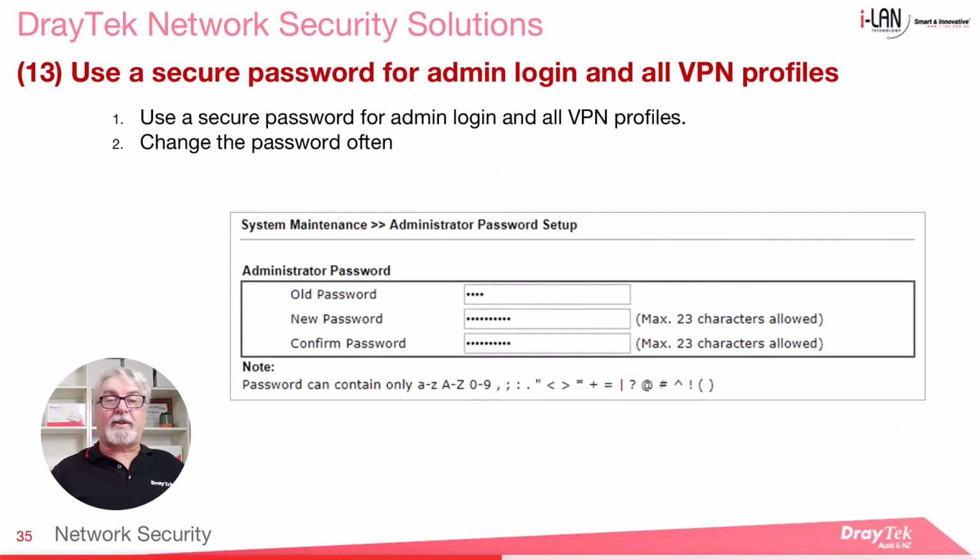In addition to using secure passwords, it's recommended to change them on a regular basis. That way, if someone has managed to guess one, they'll be cut off and have to start the process all over again. Do that often enough and they're not likely to keep trying.